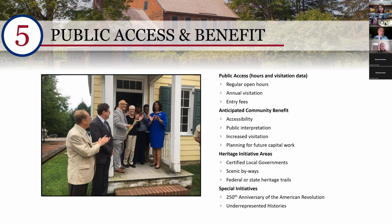And finally, special initiatives. Do you meet either of the two special initiatives, the 250th anniversary of the American Revolution or underrepresented histories? As Shannon mentioned earlier, we do provide a link to explain what we mean by underrepresented histories. And again, with the 250th, even if your building isn't 250 years old, perhaps you're planning to do exhibits to mark the 250th anniversary, or somehow you're linking with other resources. If you're doing something that relates to the 250th, here's a section for you to address it in the application.